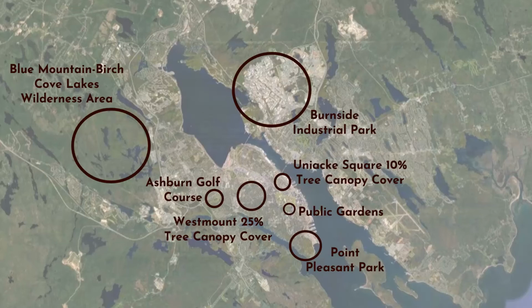There are heavily built up and industrial areas with few trees and little vegetation overall, like the Burnside Industrial Park. But there are also residential areas with varying amounts of tree cover. There are recreational parks like soccer fields and schoolyards, and parks with more natural ecosystems like Point Pleasant Park and Blue Mountain Birch Cove Lakes Wilderness Area. There are also the more unconventional green spaces, like cemeteries, golf courses, and the public gardens.